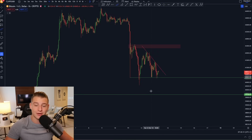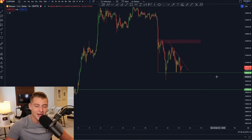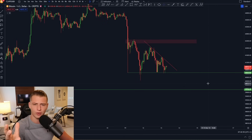Why 39.7k? I have discussed this level many times before. You can see that previously it acted as massive resistance, and the point we broke above it was the point Bitcoin went really exponential towards the upside. So 39.7k is going to be my level. There's even more significance if we dive back into the history, but I believe the majority of my followers already know this level because I've discussed it so many times on this channel.